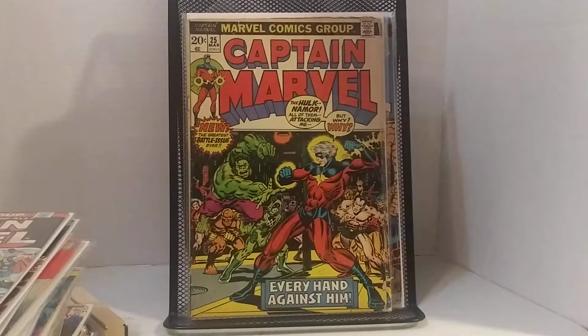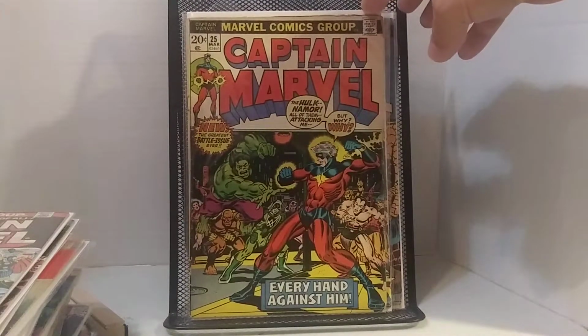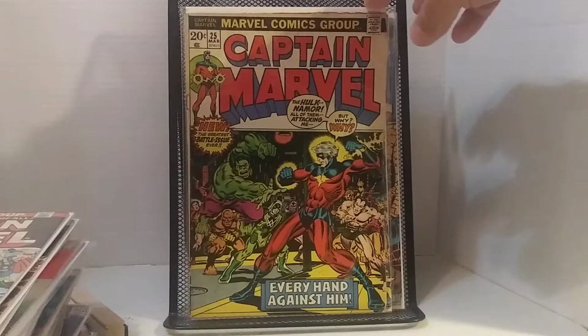And now we have the start of the famous Jim Starlin run. I think initially Archie Goodwin was doing a lot of the scripts, maybe for 4 or 5 issues. And I think after that, around maybe 27 or so, Starlin started helping with the scripts, or maybe he was doing plots. But yeah, this was a great run. Jim Starlin kind of took over and made this book and character his own.